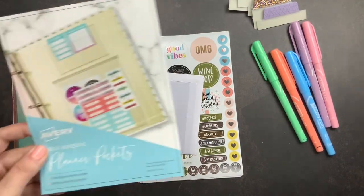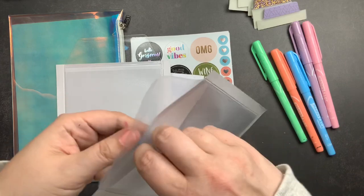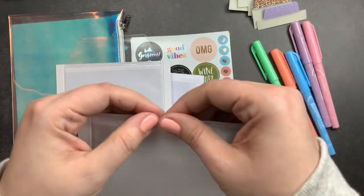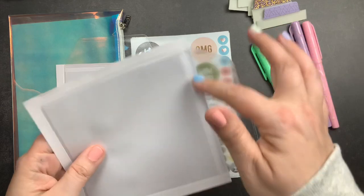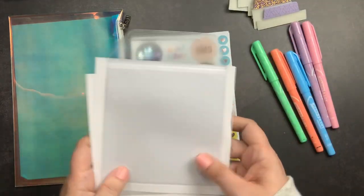This is just the little paper about them. And then these ones are larger and they fold down and close. So you can fill them and then tuck them closed so that your stuff doesn't fall out. If you don't like the little flap that folds down, you could very easily cut it off and it would not affect the use of the pocket.